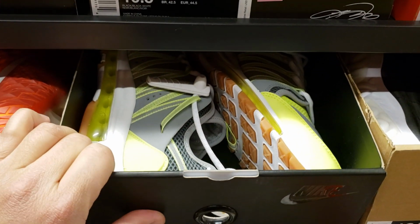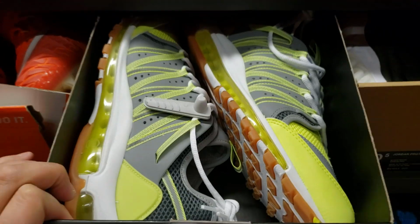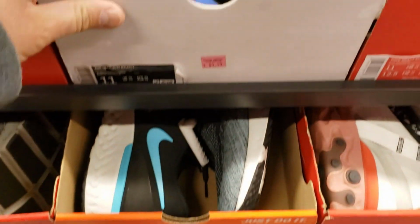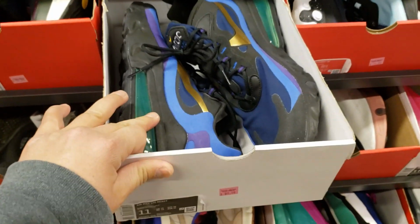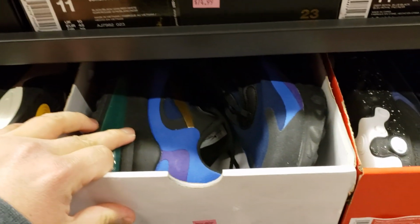But yeah, 3 price tags. $99, get 20% off, the Air Max Clot 97s. Nothing too groundbreaking yet. $130 for these Black History Month 2s. And the size 11s, really not much here. The 270 Reacts going for what, 90 bucks? Get that 20% off. Not the greatest deals in the size 11s today.